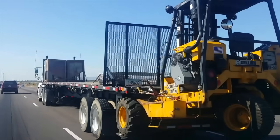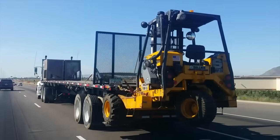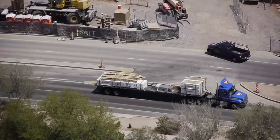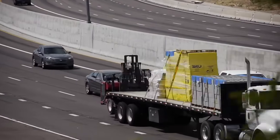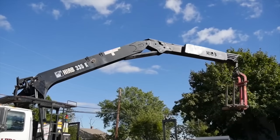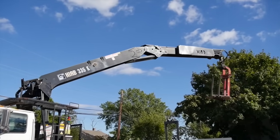His bed is flat, it's true. Makes loading easier and unloading too. Flatbed truck, why don't you show us all the many things you can do?